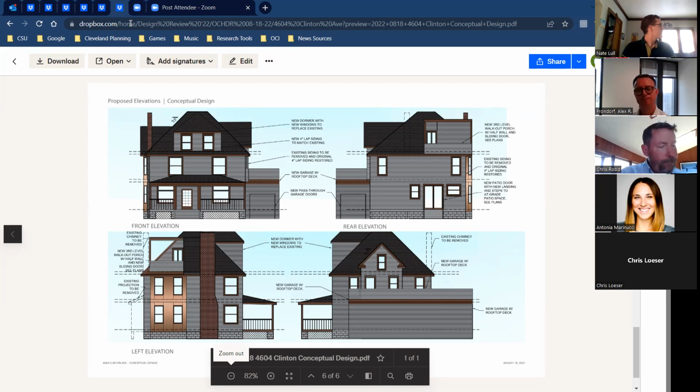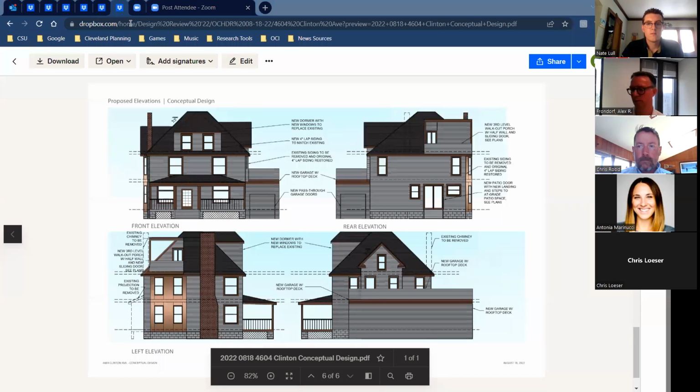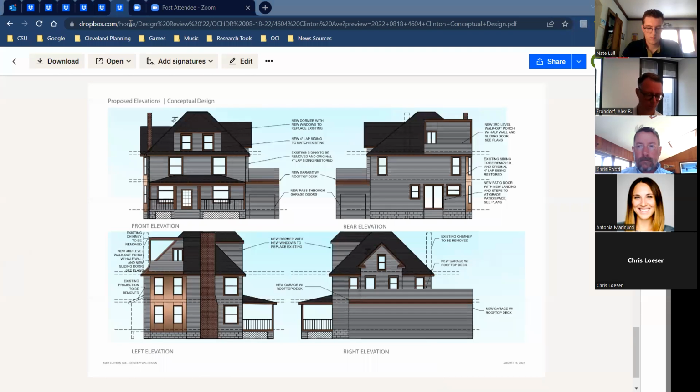Okay. And Carl just added in the comments section that a garage in the front 50% of the lot is not allowable by code. So. Okay.